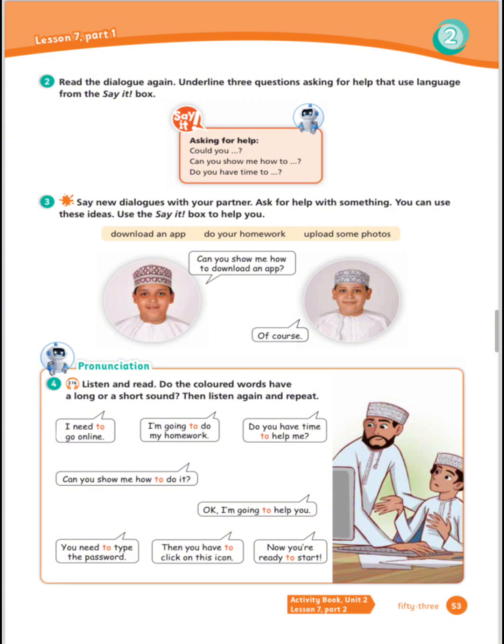Do the colored words have a long or short sound? Then listen again and repeat.